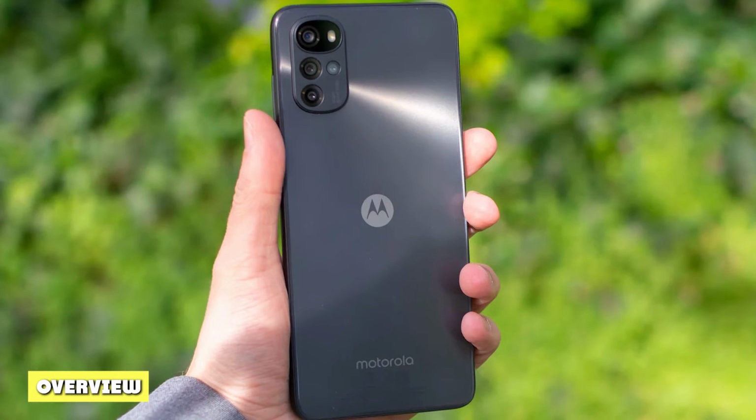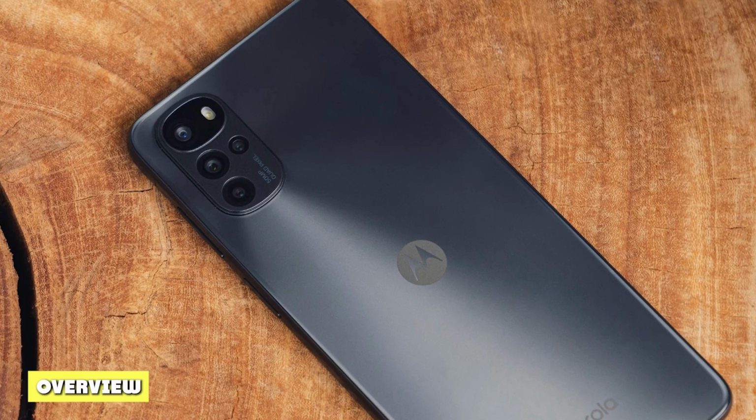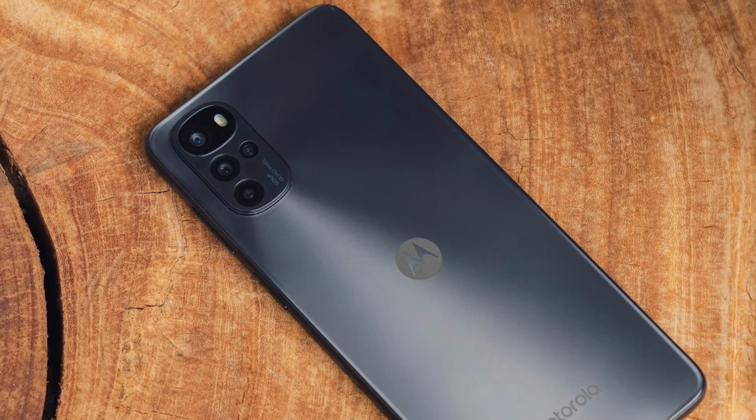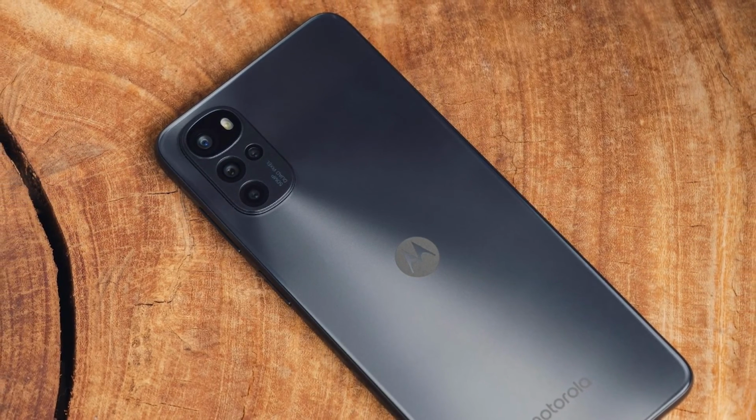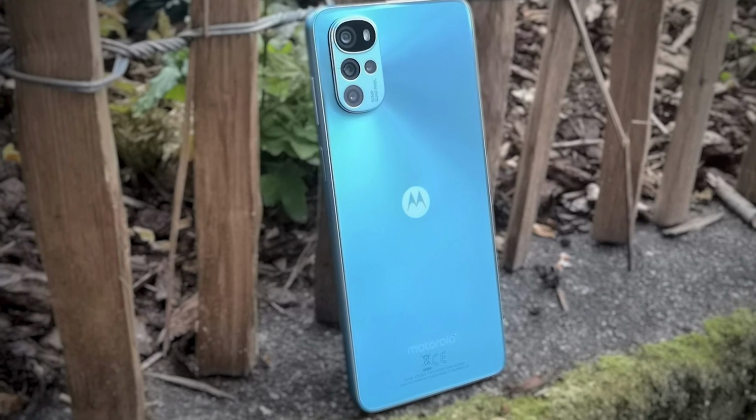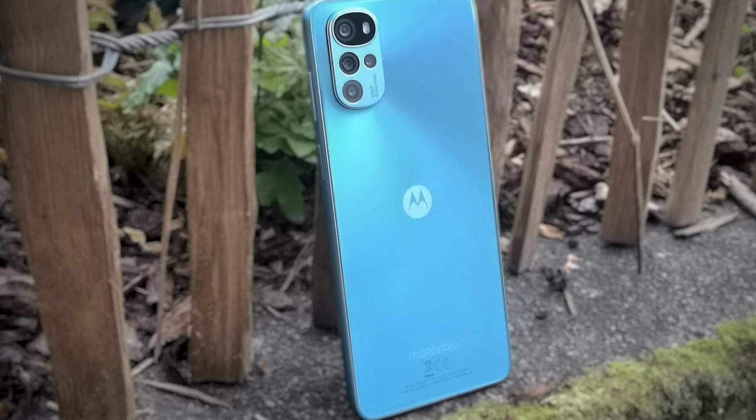Overview. The Moto G22 is another solidly built budget phone from Motorola. No other manufacturer makes quite such tidy, classy hardware for such little money. Combined with stock Android 12 software, it's one of the cleanest looking cheap phones on the market. However, its atrocious performance and poor display make it tough to recommend.